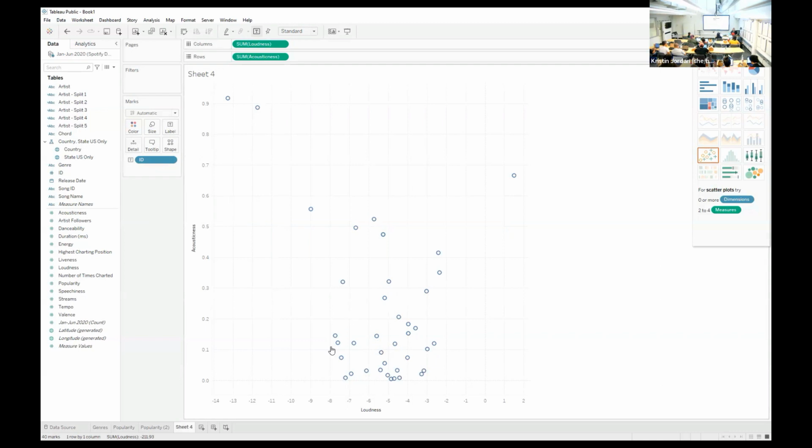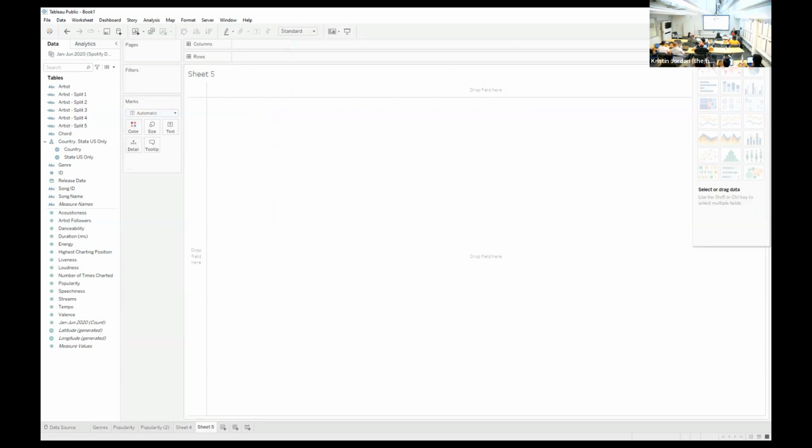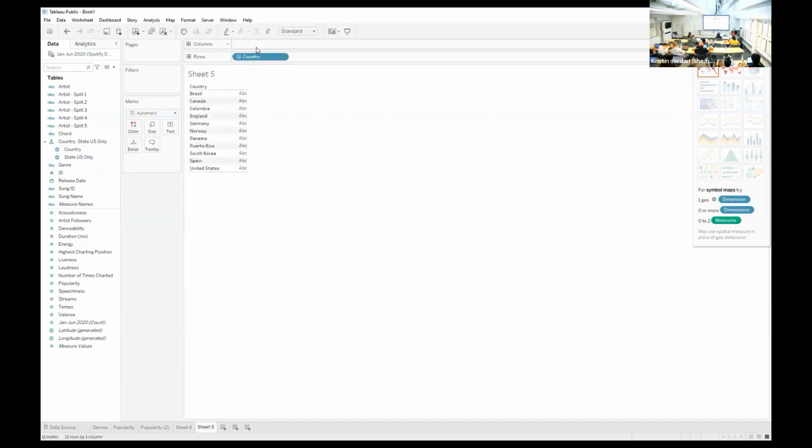But I want to use these last few minutes to get to the promised map, because this is one of the coolest things that Tableau does so easily relative to a lot of other mapping options. And so I've started a new sheet. This time, I'm going to drag country over to rows. It's not exciting yet. It's just starting me off with that normal text table.